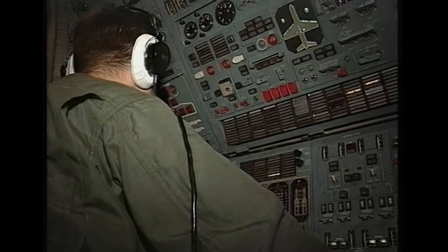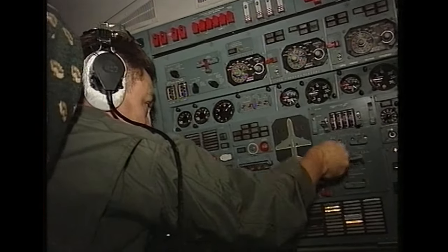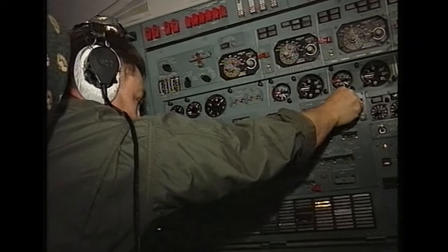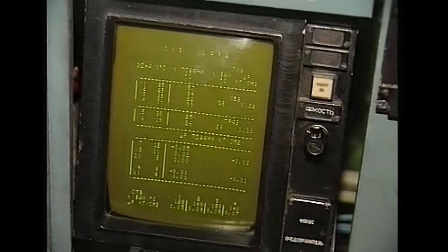With the larger quantity of fuel, 90 tons, we now have a takeoff weight totaling 405 tons, the maximum takeoff weight for military use. Only 392 tons are normally allowed in civil use. The Antonov Design Bureau has granted a special permit.